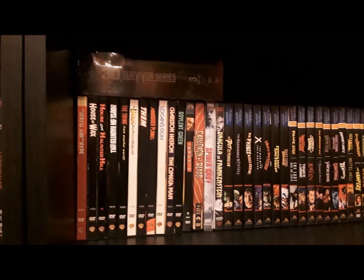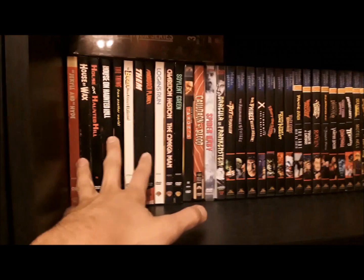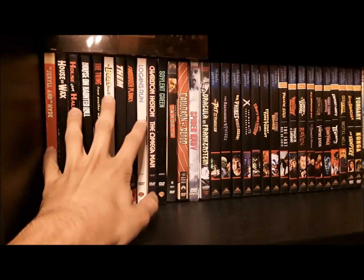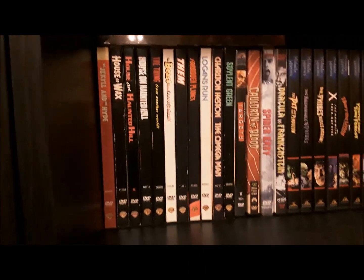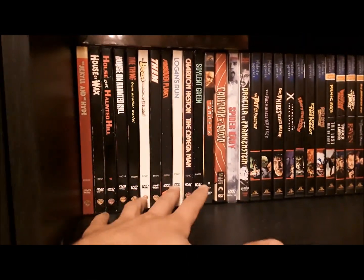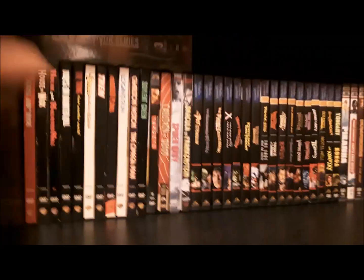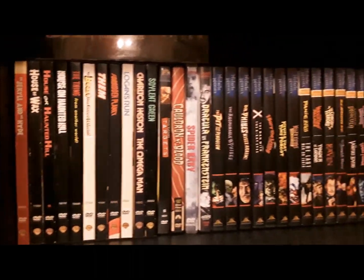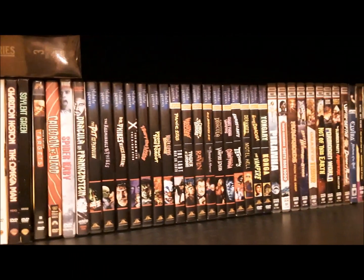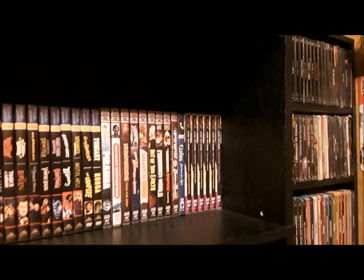Alright, so here we just got some of my Warner Brothers sci-fi movies. These Warner Brothers Snapper Case releases. These are some old school DVDs here, and I always thought they looked really good grouped together. So whenever I have some that sort of fit together, I always put those next to each other on the shelf because I think they look pretty cool. All my Midnight Movies, my Roger Corman collection, Elvira stuff going on at the end here.